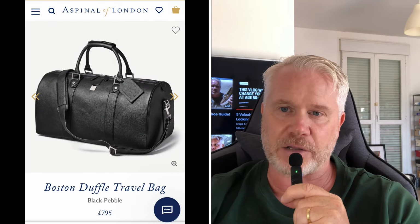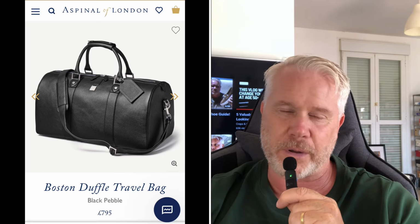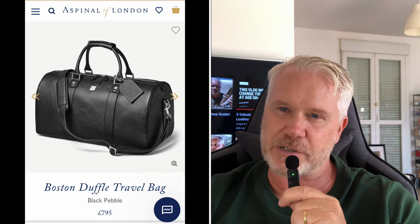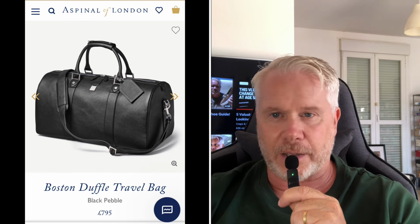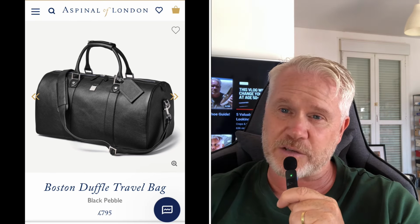Again, there's many different brands available and depending on your budget. However, there's two brands when I think about travel bags that stand out to me. The first one is Aspinall of London. Again, I mentioned that brand earlier, but quality pieces, well renowned for their craftsmanship. This is a brand that's used by the royals. Great bag, and yes, okay, it may be a little bit expensive, but it's not going to break the bank.